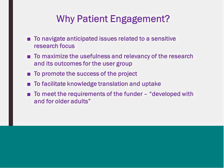We also, as has been mentioned, want to maximize the usefulness and relevancy of this research and the outcomes for our user group, and to promote the success of the project. It was important also from a knowledge translation and uptake perspective to involve someone, and it was also a requirement of the funder. The specific wording in the call for proposals was that the project needs to be developed with and for older adults.